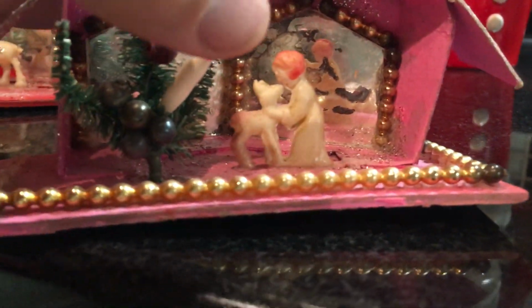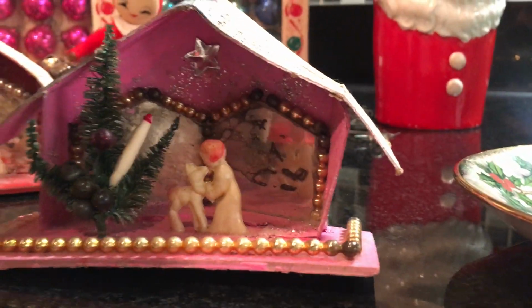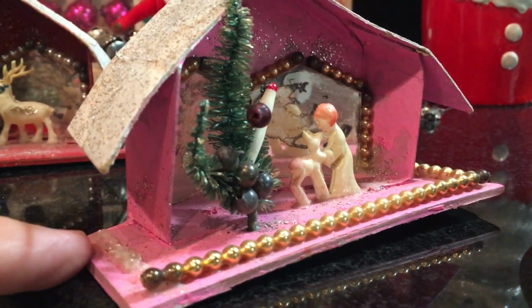Of course, we could bend some of the pieces back together here. Now, the eaves of, is that an eave on the house there? It's a little bent, and we're missing some of the mercury beads here on the side. They can be replaced, but they're charming just as they are.